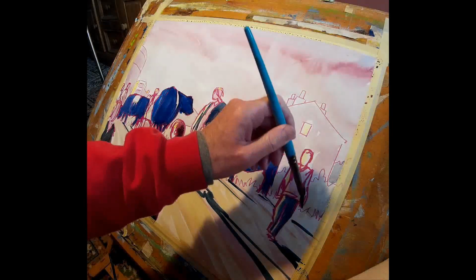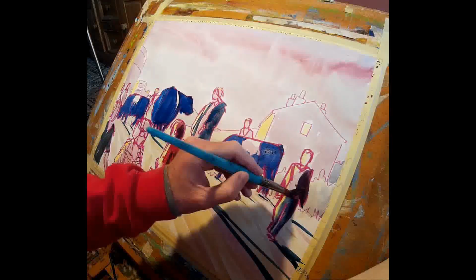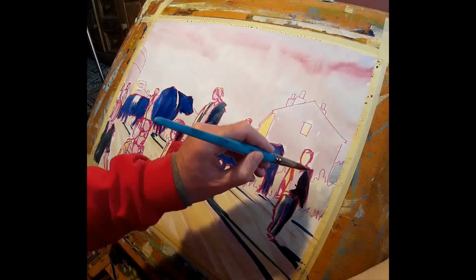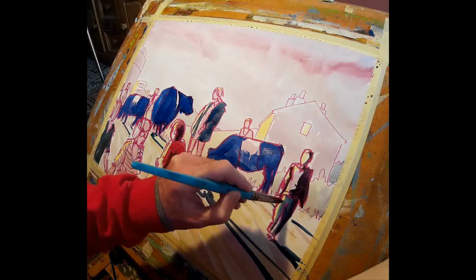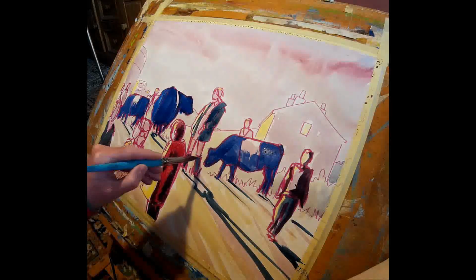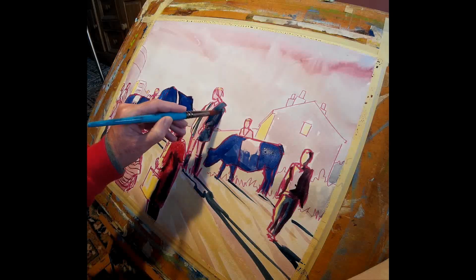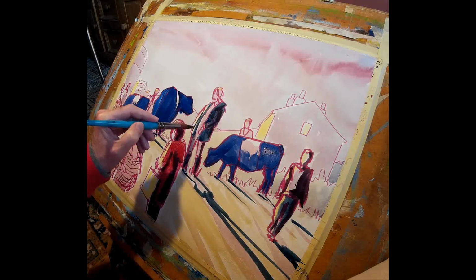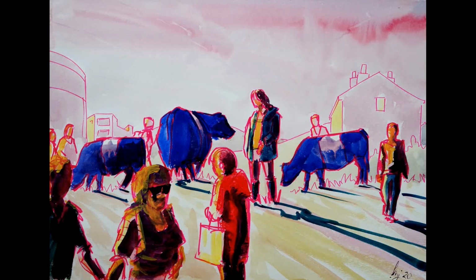So I coated the anorak, or the hooded top of the front figure in the foreground there with a red similar to the top I'm wearing at the moment. As you can see, I added in some darker shades, and you just saw me give that figure a spray with a water bottle, so I could allow that dark and medium tone to just mix quite naturally. And you can, you know, get some interesting effects doing that.